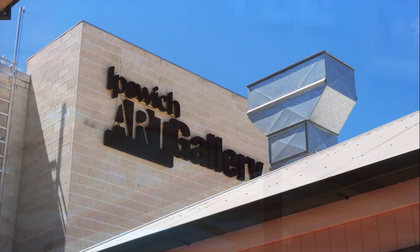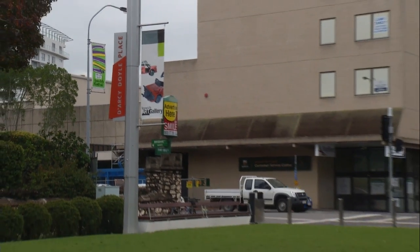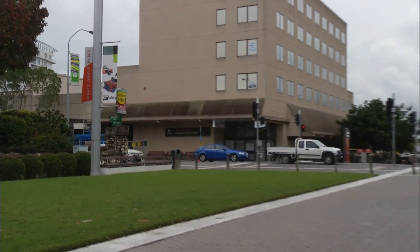So the gallery has really been an important part of the cultural development of Ipswich. And located in the CBD of Ipswich, it's a great place where people can just drop by.